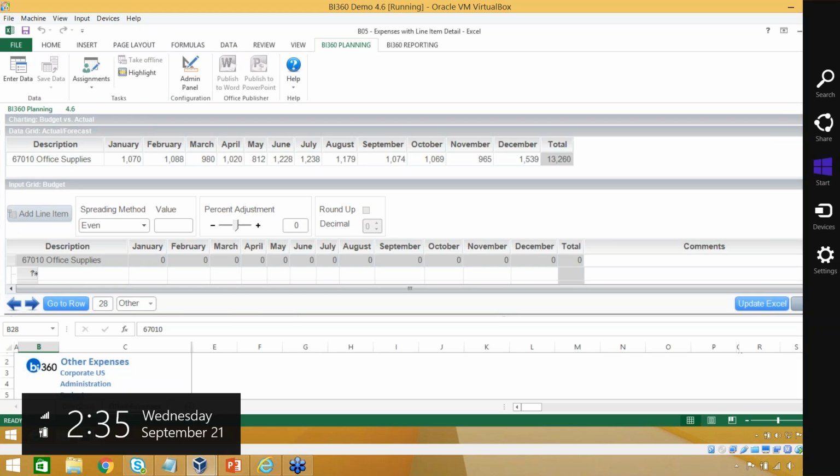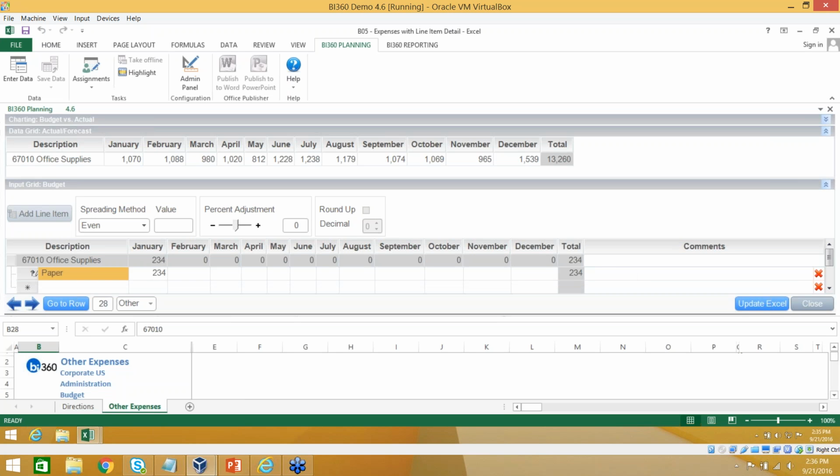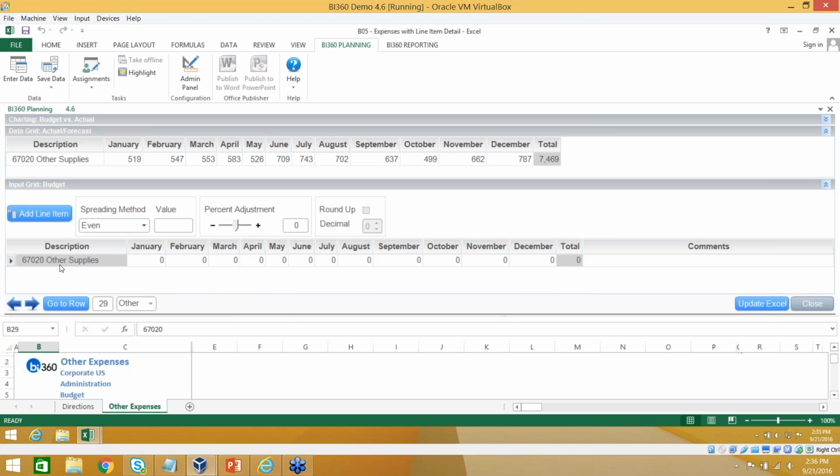All right. So you go in, input for office supplies. I want pens, paper. Here's when I want to see it. Here are the months. And then you could also add comments. And once I'm done with that, by the way, I can just go on to my next row. Okay. And for other office supplies, I can use my spreading methodology.